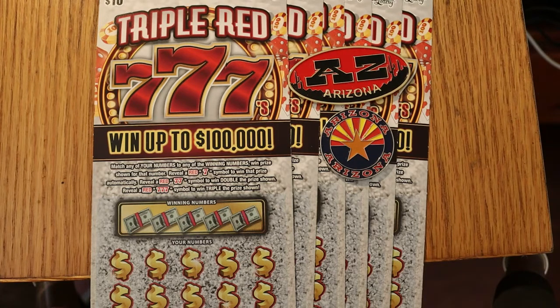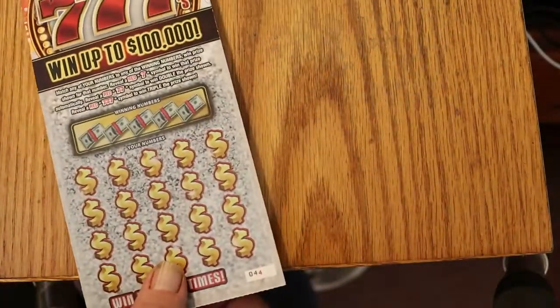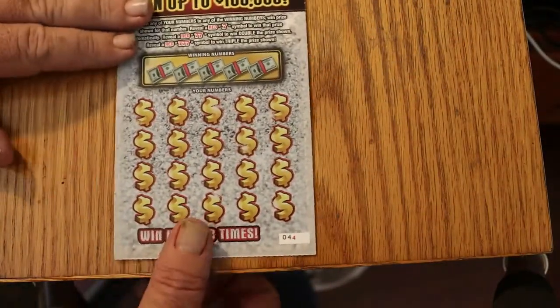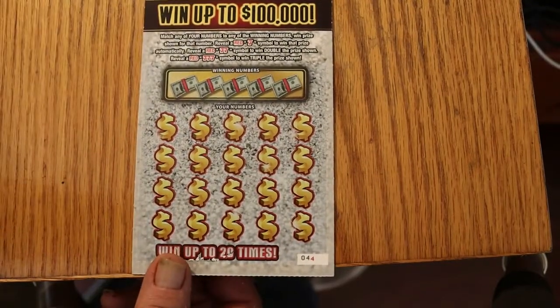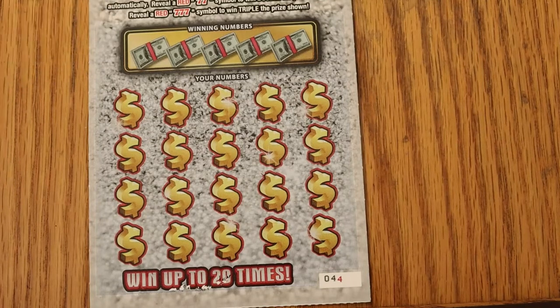And I don't have a coin of the moment or coin of the day today, but we'll get back to that soon. So, without further ado, we'll get started with ticket 44. And let's see here. It's a simple match your number game. Or find a red seven, win the prize. Two red sevens get double, and three get triple.